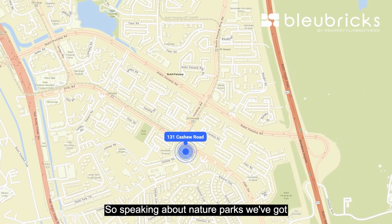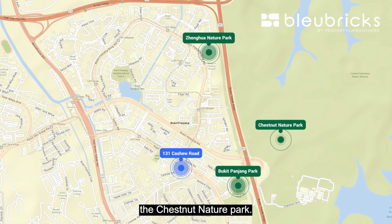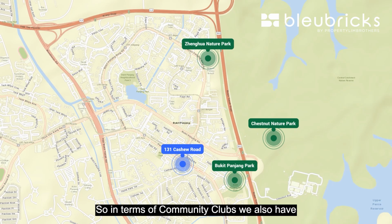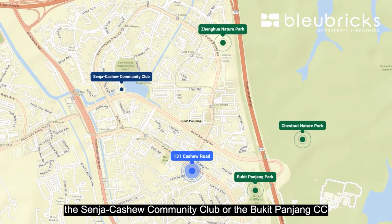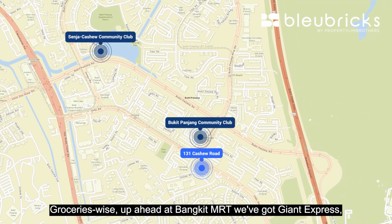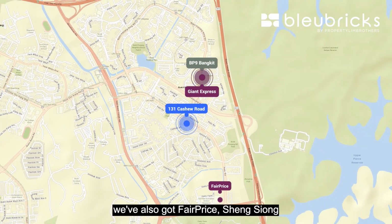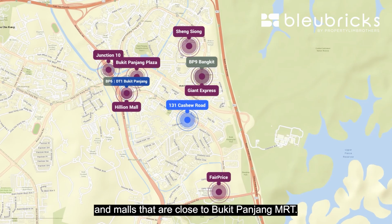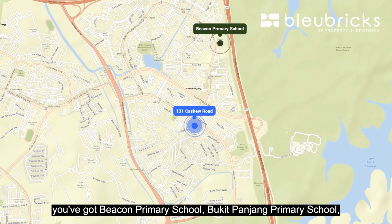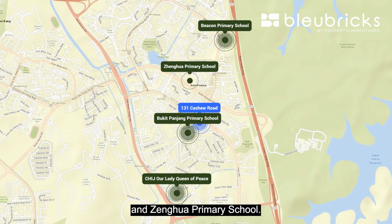Speaking about nature parks, we've got the Bukit Panjang Park, the Zhenghua Nature Park, the Chestnut Nature Park. All these are connected by the Gansa Trail and the Central Catchment Park connector. In terms of community club, we also have the Senja Cashew Community Club or the Bukit Panjang CC that is right at the Pending LRT. Groceries wise, up ahead at Bukit LRT, you've got Giant Express. We've also got FairPrice and Sheng Siong at malls that are close to the Bukit Panjang MRT. For parents, schools within 1 km, you've got Beacon Primary School, Bukit Panjang Primary School, CHIJ Our Lady Queen of Peace, and Zhenghua Primary School.